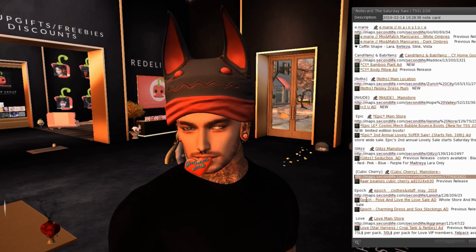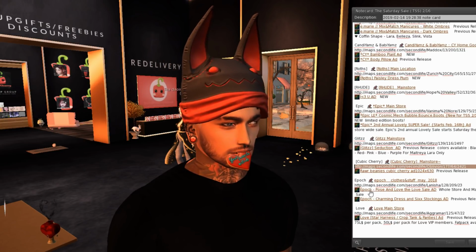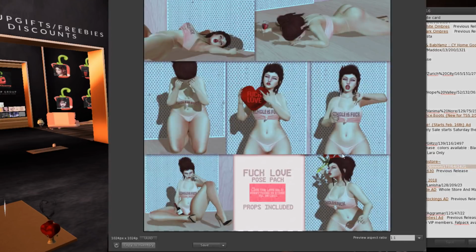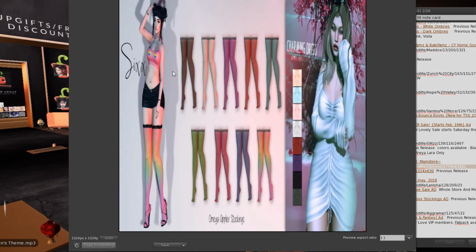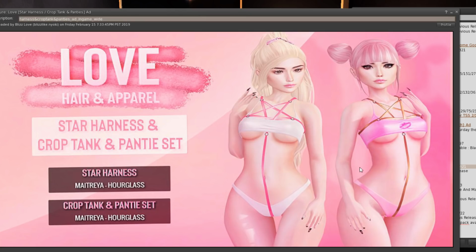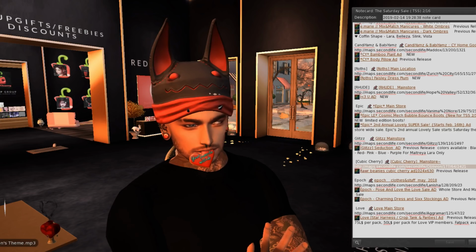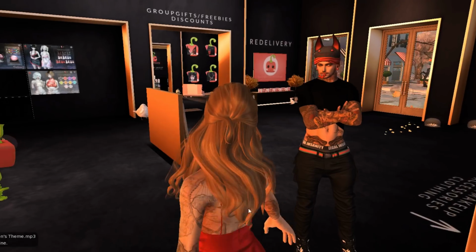Okay, wait, and that was Cubic Cherry with this hat, and then we have Epoch with those strange poses, so no. And Epoch Charming Dress, which is a no-no. And then the last one is Love, this harness and panty set. So yeah, that was everything from Saturday sale. You've seen it all. Take care.